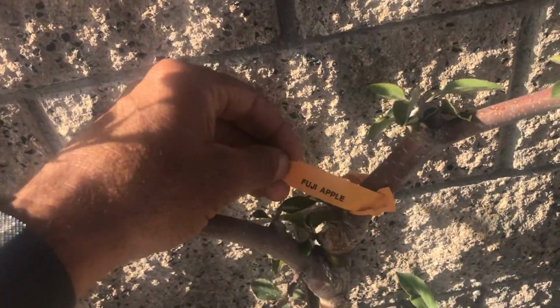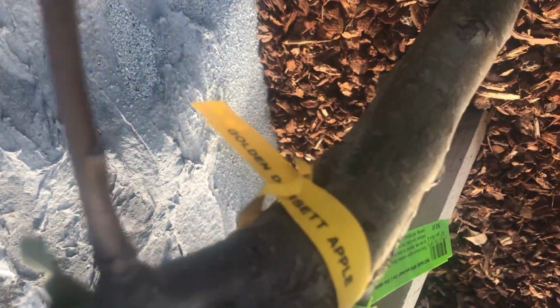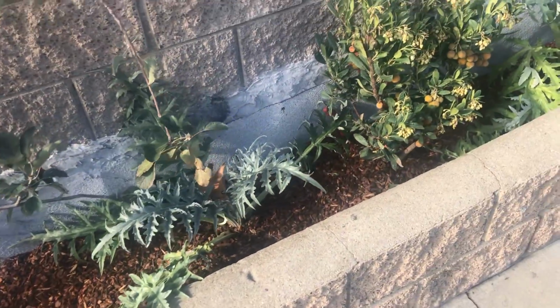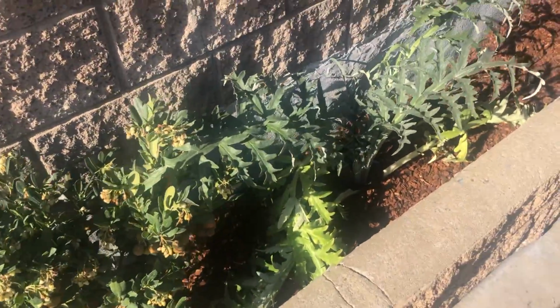There's an apple tree, Fuji apple, Anna apple, and of course the Dorset apple right there. And the artichoke. There's a strawberry bush. Those are actually edible fruits that are sweet like a strawberry, so that's where it gets its name.